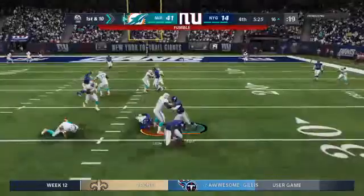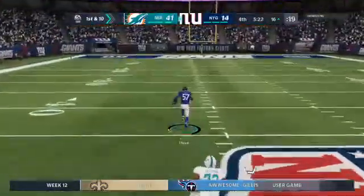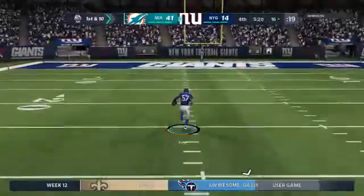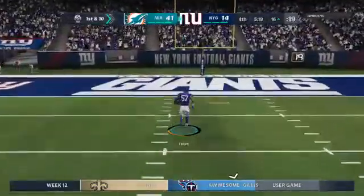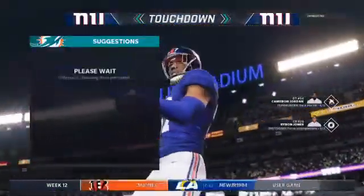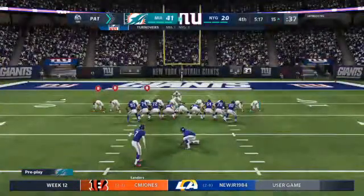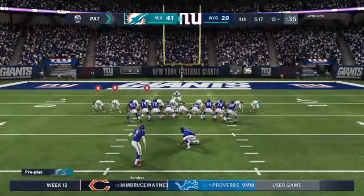To a hit, and the ball is out. And the Giants have it. It's picked up. He's at the 50, the 30, 20, 10. And this is taken into the end zone. A fumble recovery and a Giants touchdown. Giants.